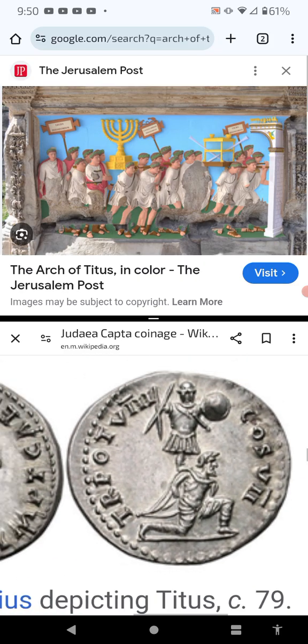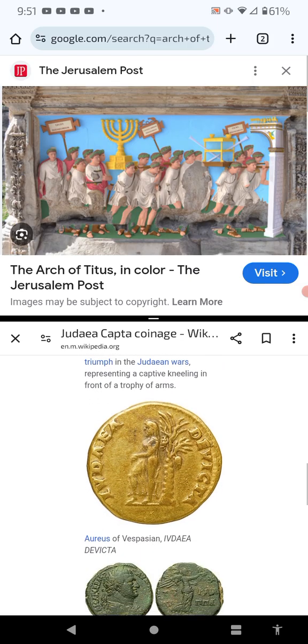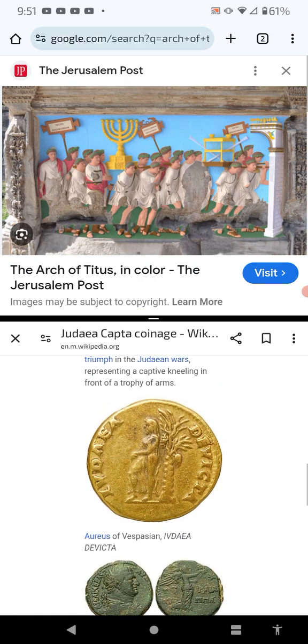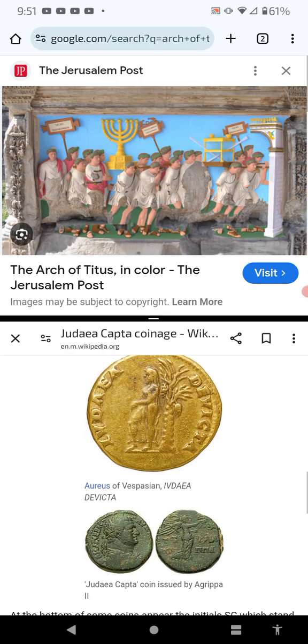All right, so yeah, they're showing victory over this history, of defeating us. Arius of Vespasian. There's another coin. I believe, I'm not sure if that's copper or bronze, or maybe it's even gold. Who knows?